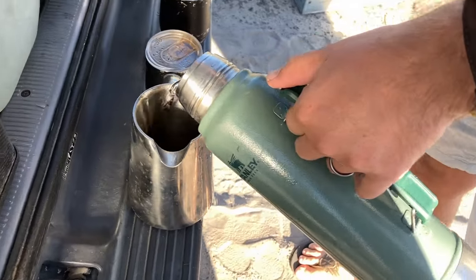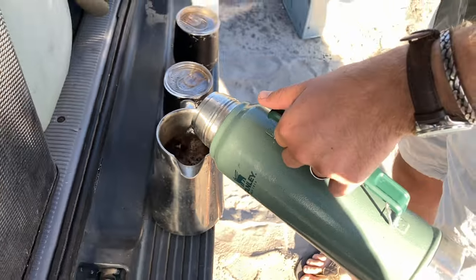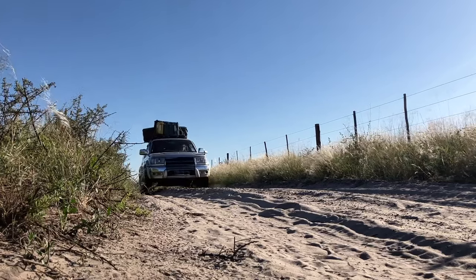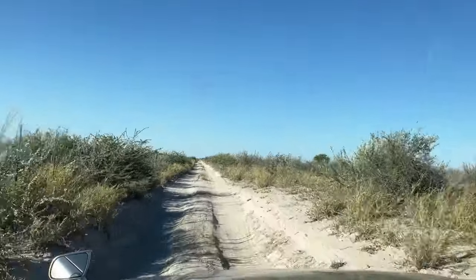Soon it was time to make a quick stop for a cup of coffee before we head back on the road again. At this point we were almost at the veterinary gate, and so we left in high spirits, knowing that the end of this horrid road was in sight. But as you can see, still very bumpy.